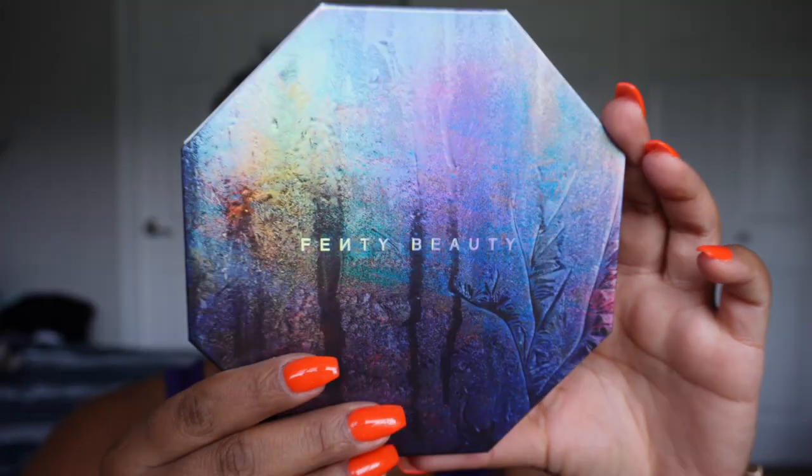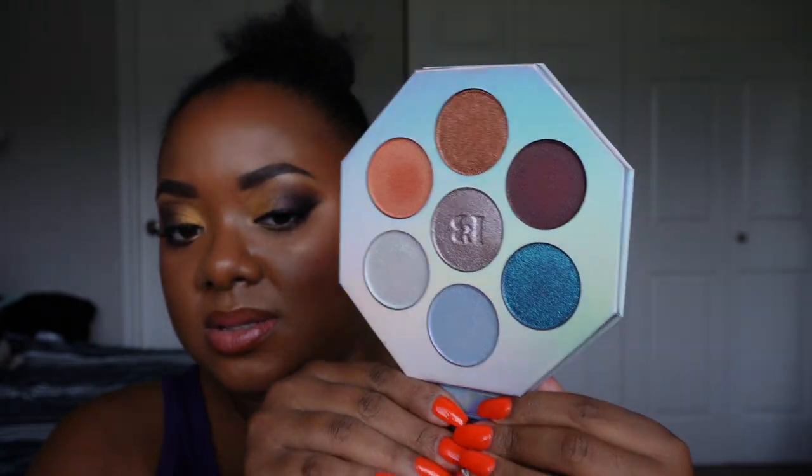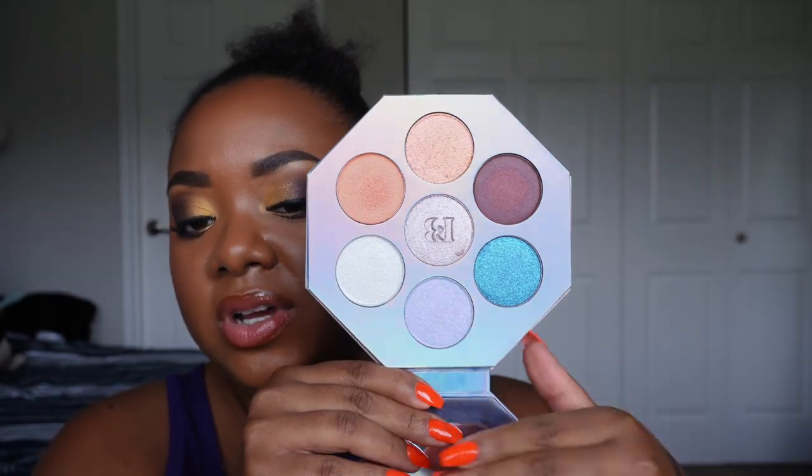Second is going to be a face palette, but I've been using it as eyeshadow, and this is the Fenty Kilowatt highlighting palette, right? So this has a bunch of highlighters in all different colors.